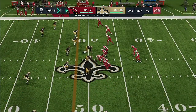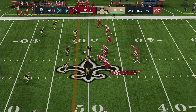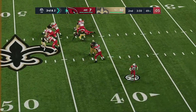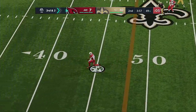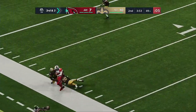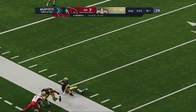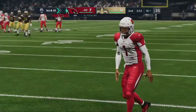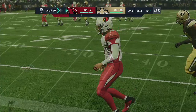The Cardinals on third down. They've hit 2 for 4 thus far. Here it's third and three. From the gun, Murray being chased out left. He may try and run for this. And finally out of bounds down near the 10-yard line. Big yardage there on the scramble. It gets him a first down.